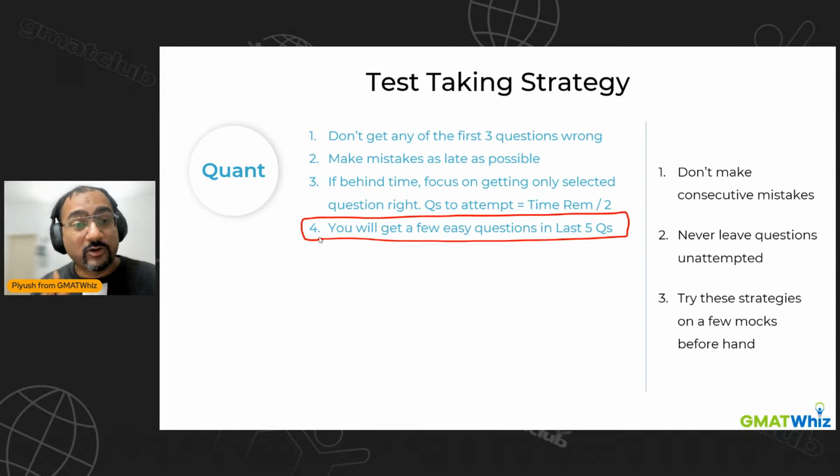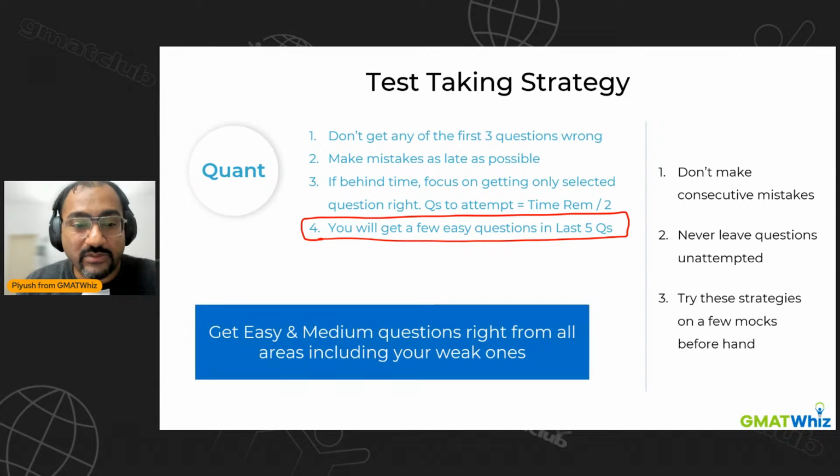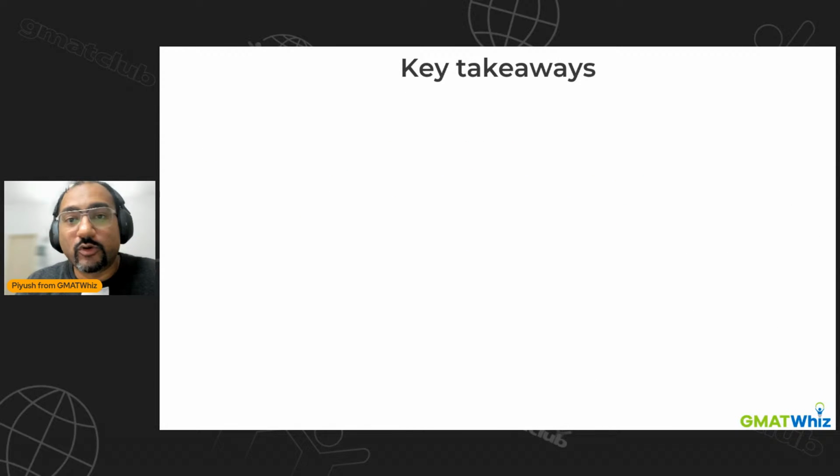Those questions, some of them, 2 or 3 questions, are sometimes very easy in the last 5 also. So you're thinking you're running behind time, but you're not realizing that there could be a 30-second, 1 minute question lying in the last 5 also. So don't push yourself, make mistakes as late as possible. And to prepare for this, it's very important that you get the easy and medium questions right from all areas, including your weak areas as well. Because you don't have control over which question types are going to feature in the first part of the test. So make sure that you are prepared to tackle easy and medium questions from all topics, including PNC and probability, because that will automatically maximize your score, guys. So make sure you do that.